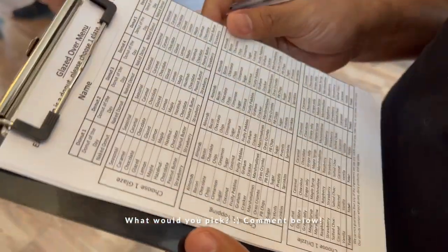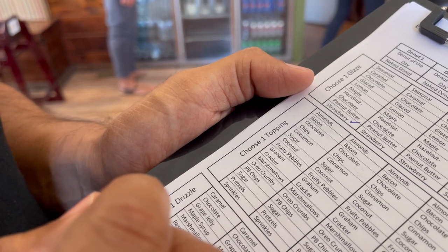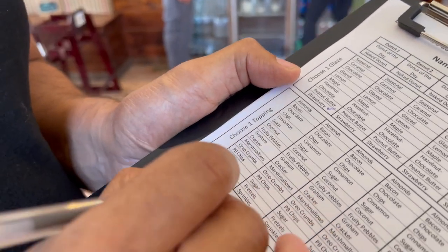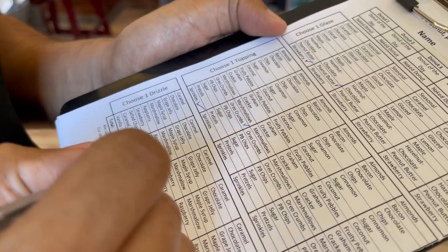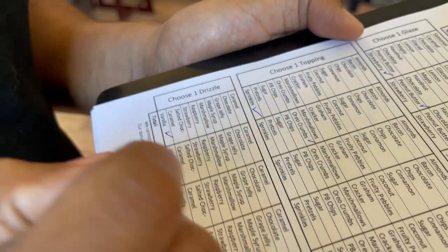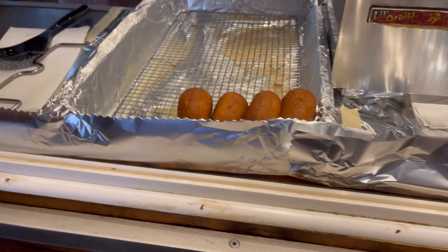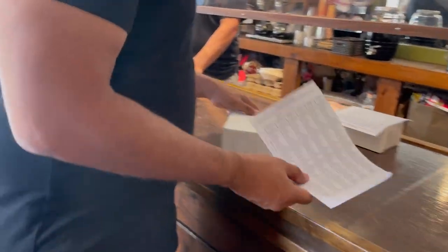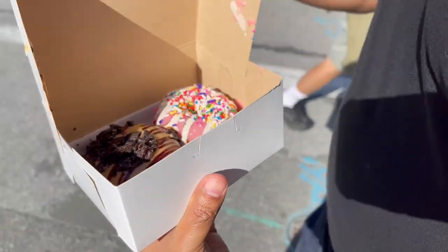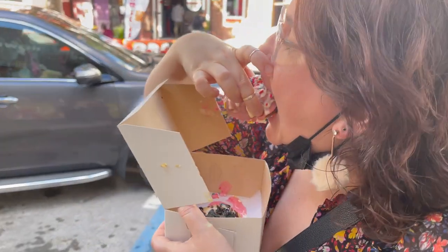One glaze, one topping, one drizzle. Sprinkles and vanilla. What are you doing? There's peanut butter, Oreo crumbs, and I don't know. Grape jelly. Maybe chocolate. Okay. It looks yummy. Fresh donuts. It's gonna be pretty interesting. Yum. Oh, they're cute. Oh, it's hot. It's hot. That's good.